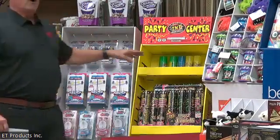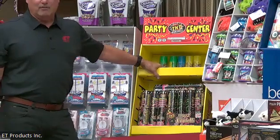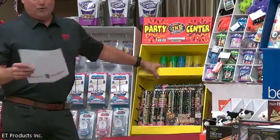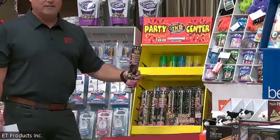So we have a TNT Party Center. So we sell this year-round, but I tell you, we sell a lot of it during the holidays, celebrations. New Year's Eve is a popular thing, so it has the ever-popular confetti cannons in it.